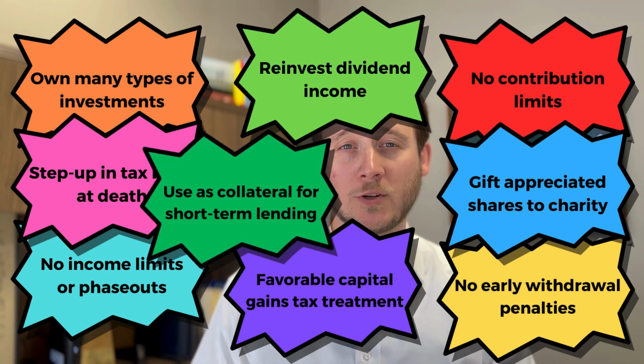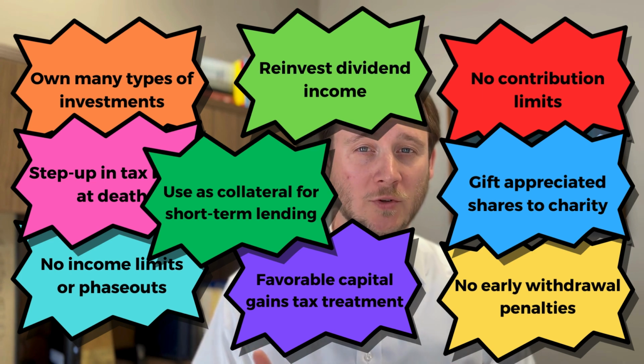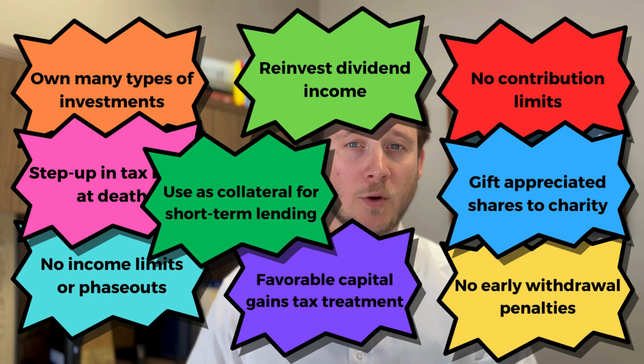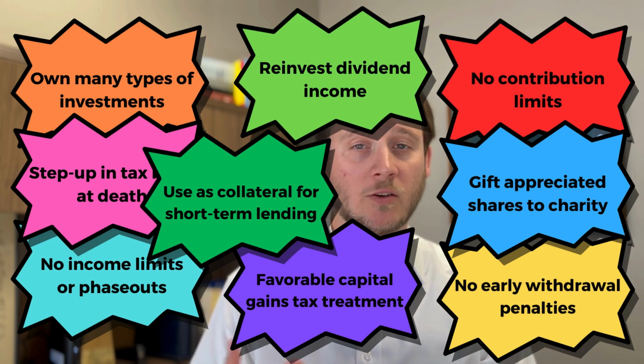You can use brokerage accounts as collateral for short-term lending needs. You can take margin loans, or some institutions will allow you to set up a pledged asset line where essentially you can borrow against that for things like maybe you're purchasing real estate or other business investment opportunities.